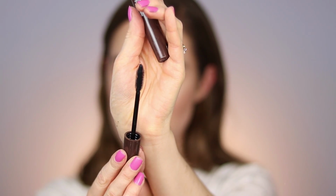I did pick up mascara. I bought the Burt's Bees Nourishing Mascara in Classic Black. This look is way more dramatic than I had anticipated. I was just going to do like a natural eye. Whoa! Here's the applicator on it. This is kind of fun.